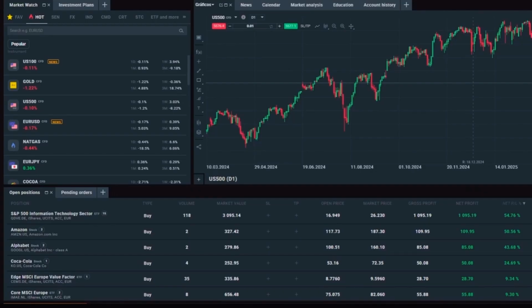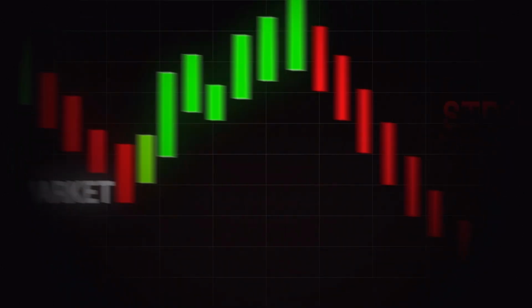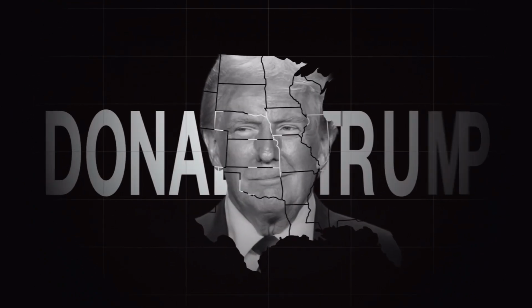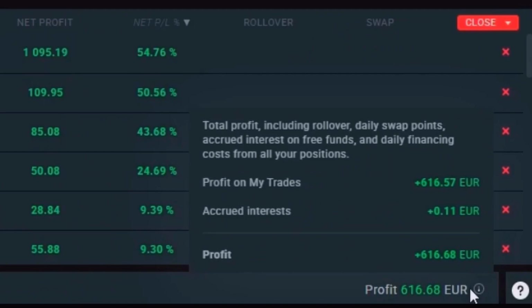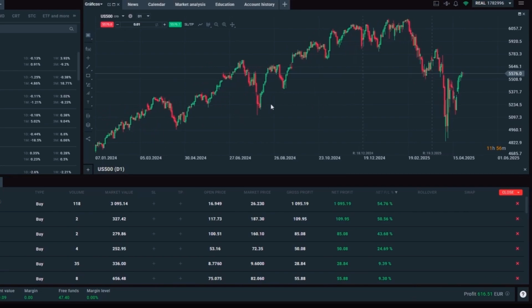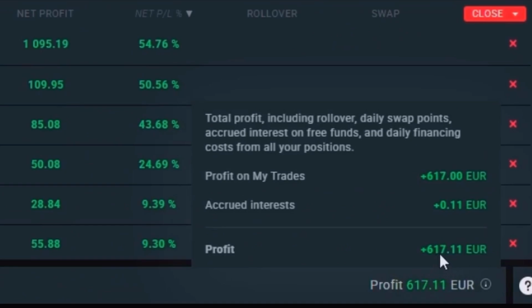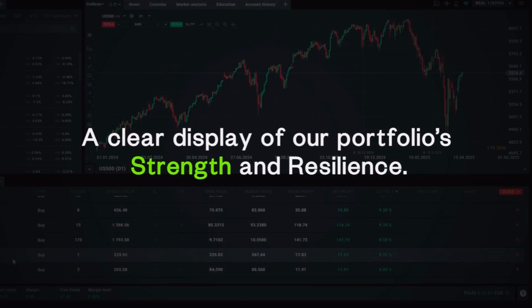Now let's have a quick look at how our portfolio is doing. As you know, the stock market recently faced a strong correction caused by the new tariffs announced by US President Trump, which triggered a sharp pullback across global markets. Our portfolio was, of course, affected and experienced a temporary decline during this correction. However, despite the volatility, we still remained profitable overall, a clear sign of the strength and resilience of our portfolio.